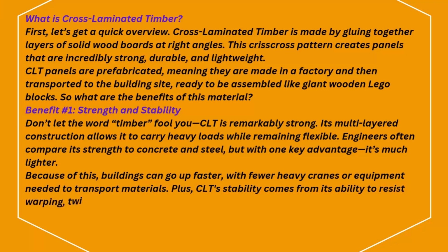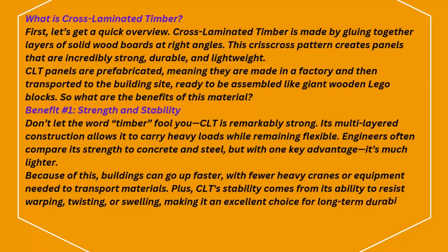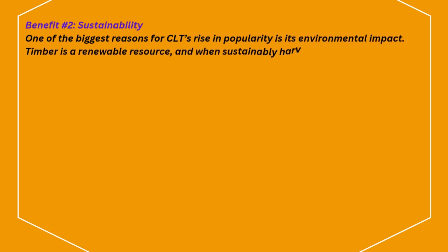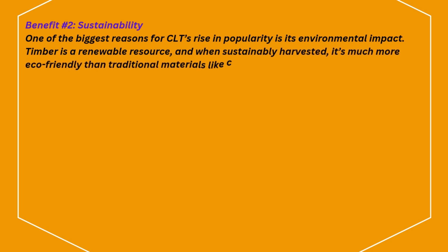Plus, CLT's stability comes from its ability to resist warping, twisting, or swelling, making it an excellent choice for long-term durability. Benefit number 2. Sustainability. One of the biggest reasons for CLT's rise in popularity is its environmental impact. Timber is a renewable resource, and when sustainably harvested, it's much more eco-friendly than traditional materials like concrete or steel, which have higher carbon footprints.